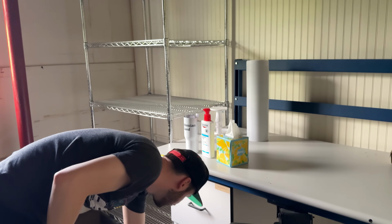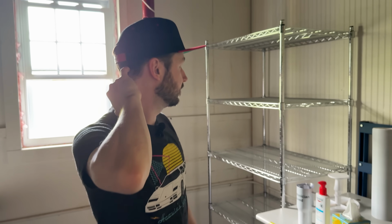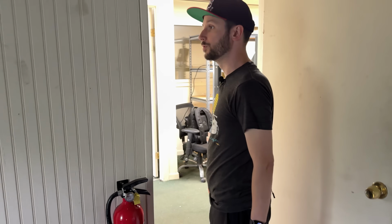The drawers are empty. There's an elastic in there. It's static safe. That's nice. So this is a good spot to refurbish stuff, I guess. Maybe we'll move it over there. Not sure yet. Fire extinguishers. Gotta be safe. Can't be too safe.